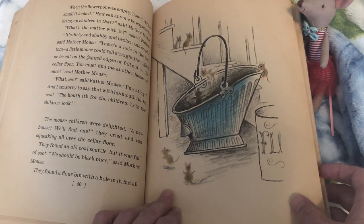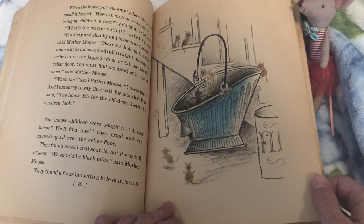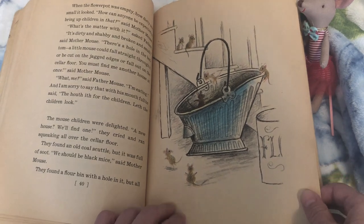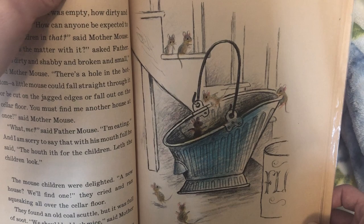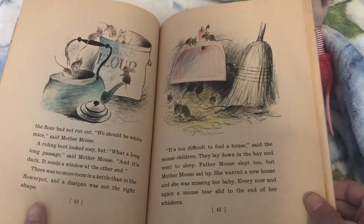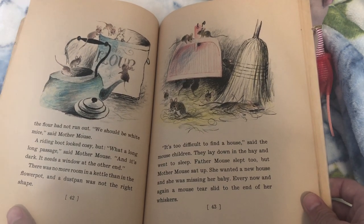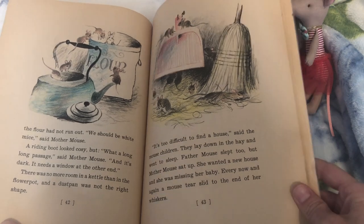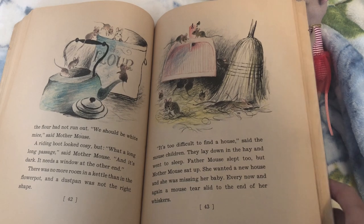They found an old coal scuttle, but it was full of soot. "We should be black mice," said Mother Mouse. They found a flour bin with a hole in it, but all the flour had not run out. "We should be white mice," said Mother Mouse. A riding boot looked cozy, but "what a long, long passage," said Mother Mouse. "And it's dark. It needs a window at the other end."